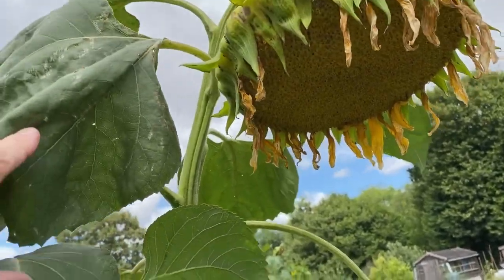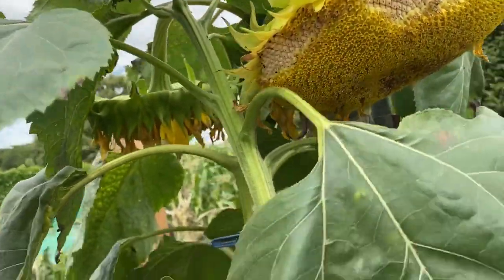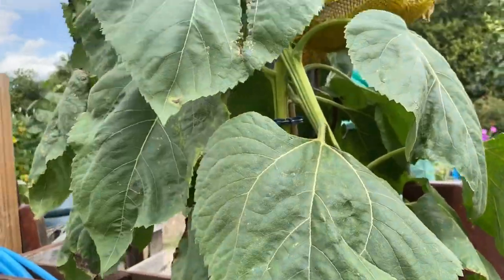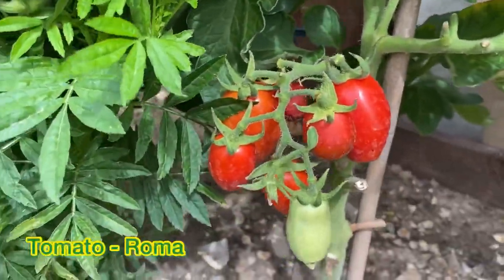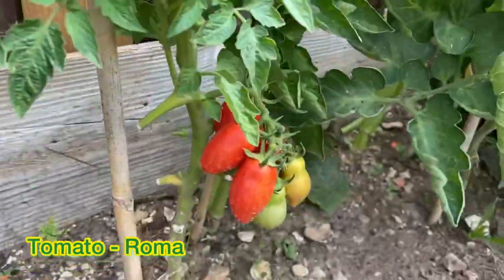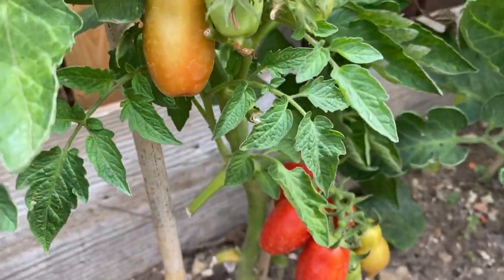That one, I might try and just prop them the best I can. But they've been amazing this year. Update on the tomatoes. We've got some ripe ones. Finally, some ripe Romas. This is looking good.